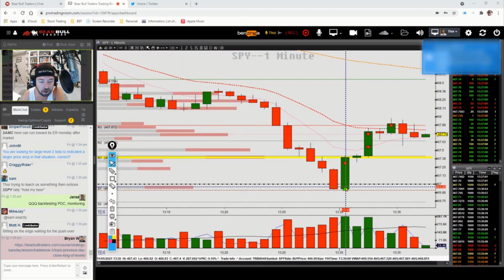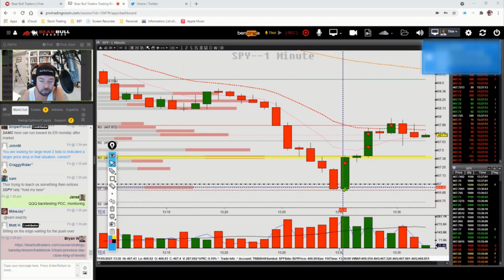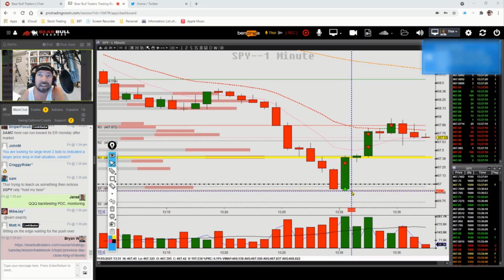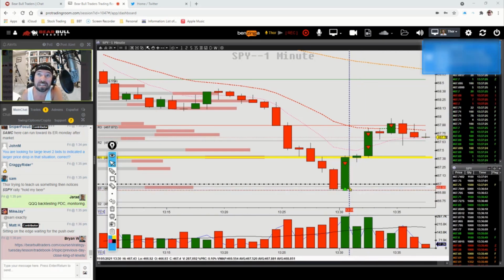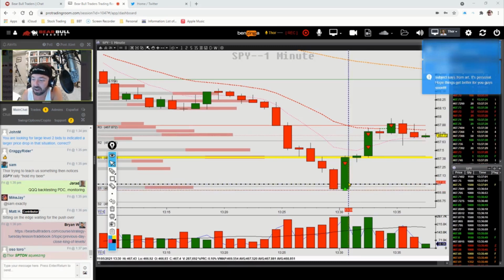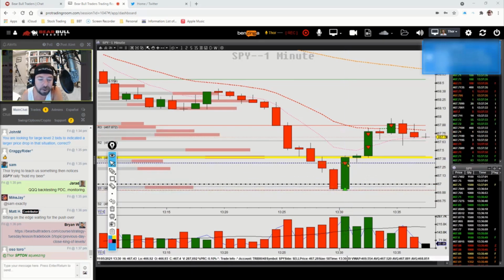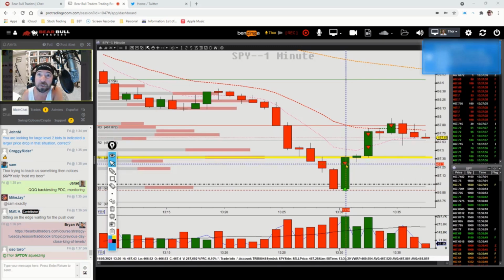So I went long using previous day's close as my stop. So you're talking long 46.95, stop out 46.90. Right, so you're looking at somewhere around a nickel stop on a $460 ETF, right? That's an incredibly tight stop, and then as you can see here, got an instant pop. I decided to wait till 4-to-1 almost, a little over 3-to-1, 4-to-1 to grab there.